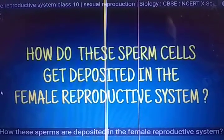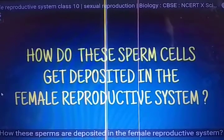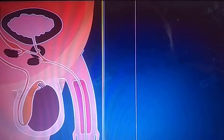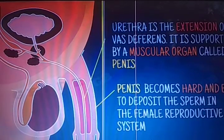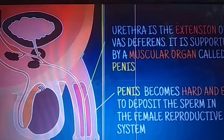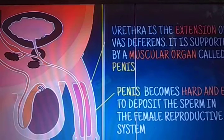Now the next question: how do these sperm cells get deposited in the female reproductive system? The sperm from the vas deferens enter another duct called the urethra, which is surrounded and supported by a muscular organ called the penis. The penis is the organ that deposits sperm in the female reproductive system. It becomes hard and erect during the time of mating.